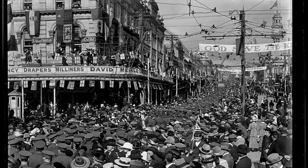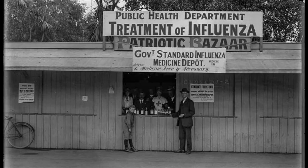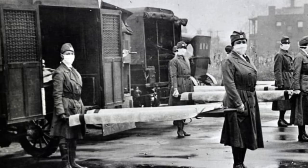When the war ended in November 1918, there was cause for much jubilation. However, there was a new crisis at hand, as New Zealand, like the rest of the world, now had to grapple with the Spanish flu pandemic. The pandemic struck between October and December 1918. In 2 short months, New Zealand lost about half as many people to influenza as it had to the whole of the First World War.